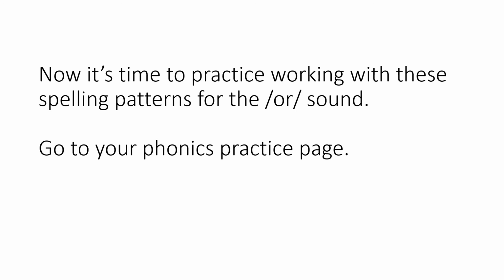All right, now it's time to practice working with these spelling patterns for the or sounds. You'll need to go to your phonics practice page, whether it's at home. So look at the top and find phonics, and then where it says or. Or if you're online, go back over to your student work section and complete that page.